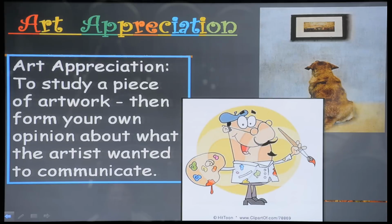You're looking at something somebody did, and you try to figure out what they're trying to say, right? You don't need a degree for that. You don't need to be a scientist. You just need to look at that and say, this is what it looks like to me. Would that be more like art interpretation? Yeah, that's good too. We can use that as well. Either one. We're going to appreciate the art as we go through.